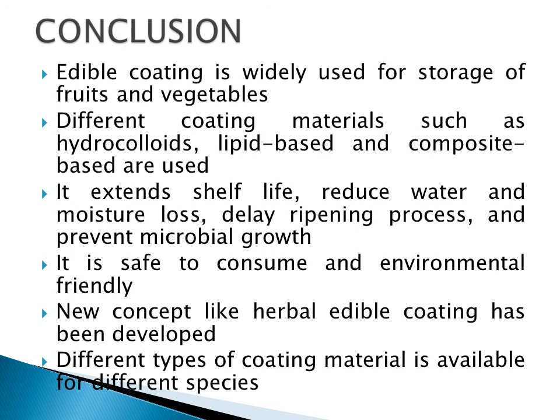Conclusion. Edible coating is widely used for storage of fruits and vegetables. Different coating materials such as hydrocolloids, lipid-based and composite-based are used. It extends shelf life, reduces water and moisture loss, delays the ripening process, and prevents microbial growth. It is safe to consume and environmentally friendly. New concepts like herbal edible coating have been developed. Different types of coating material are available for different species.